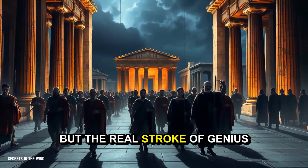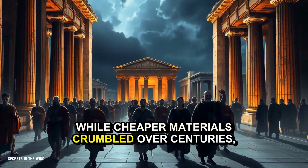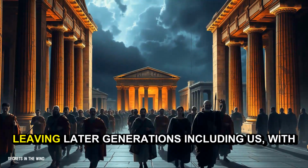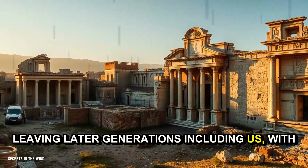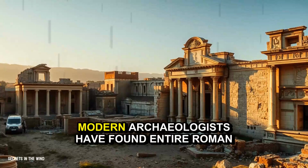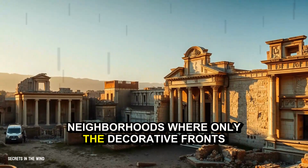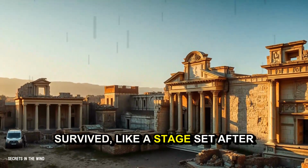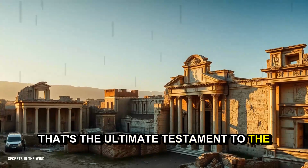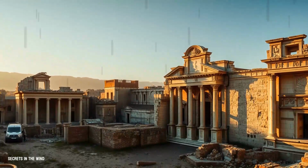But the real stroke of genius was how these facades aged. While cheaper materials crumbled over centuries, the marble shells often remained intact, leaving later generations, including us, with ruins that still scream grandeur. Modern archaeologists have found entire Roman neighborhoods where only the decorative fronts survived, like a stage set after the play has ended. That's the ultimate testament to the illusion's success. Even time couldn't fully erase the lie.